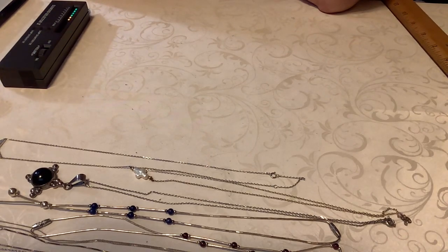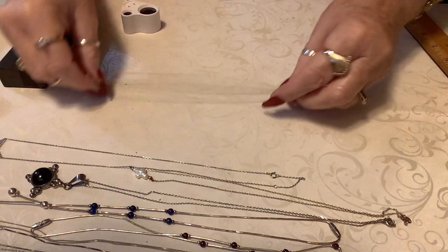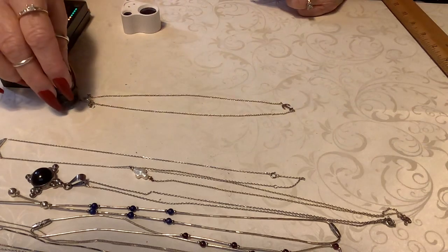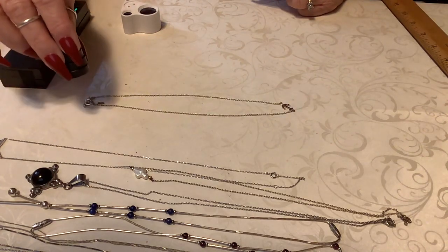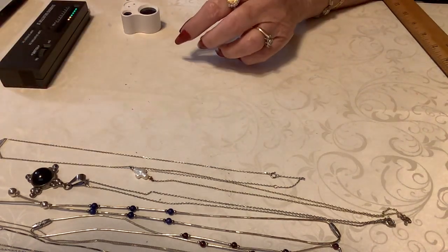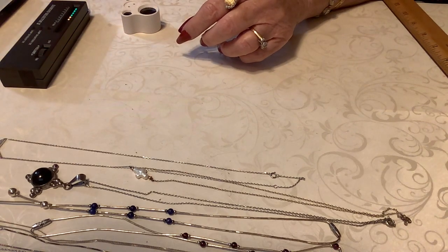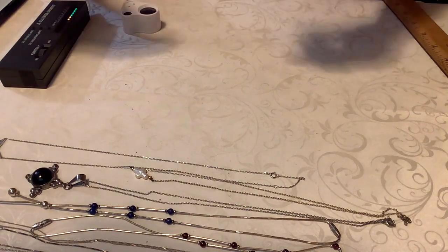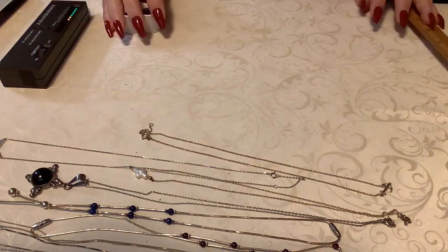Okay, the anchor itself doesn't say anything too much. You know what I mean? As far as a mark or anything. But it's definitely 925. The only reason why it's lifting at all is that little clasp in there. Otherwise, everything's good. So this little baby is probably, grams also, and I'll put 12 on the anchor.